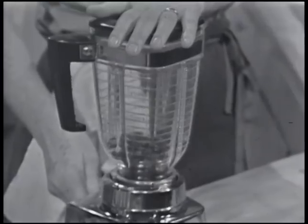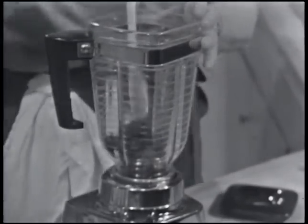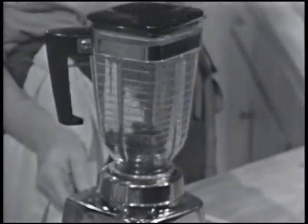And then turn on the blender and hope that they'll go through. They really do better in a mortar, but you can do it in a blender.